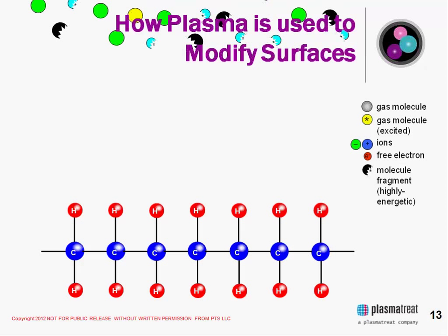Tumblers, film treatment. This is for inline processing of wiring and tubing, vacuum inline processing. 60-inch roll-to-roll. This is a 14-inch roll-to-roll for flex products and membranes. This system is designed for catheter treatment.